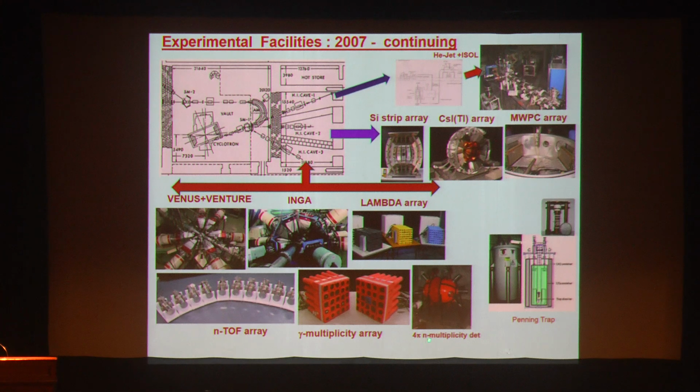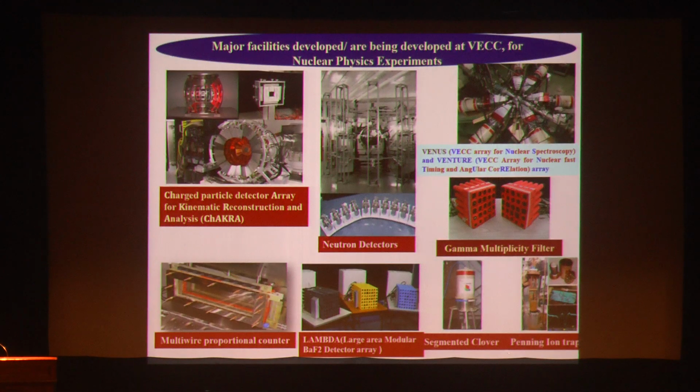Moreover, we have made a 4-pi neutron multiplicity detector array. We are developing many other facilities. So major facilities developed or being developed at BARC for nuclear physics experiments are the charged particle detector array for kinematic reconstruction and analysis. This is a unique array developed for the first time in India, and it will be used mainly for superconducting cyclotron experiments. And we have made a neutron time of flight array consisting of 50 neutron time of flight detectors. These detectors are all developed at BARC.